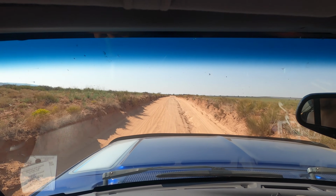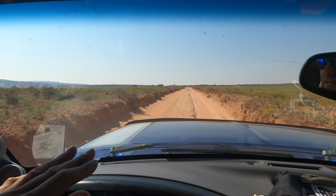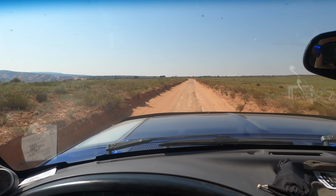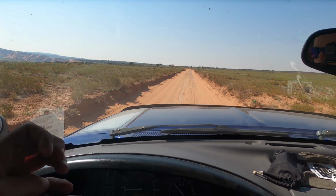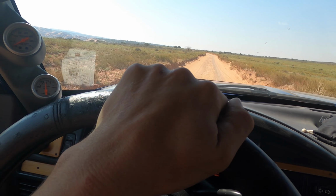We are back on the road again, and once you pass Gemini Bridges, it kind of flattens out. You're on this plateau, and there's green grass, there's plants growing again, and the road starts getting kind of smooth and sandy. So now I'm able to go anywhere between 5 and 10 miles an hour pretty consistently.